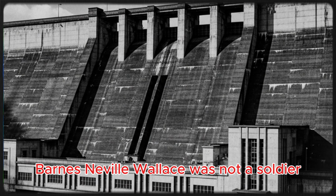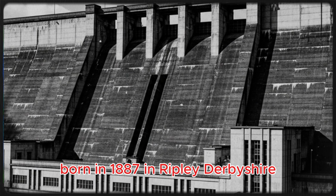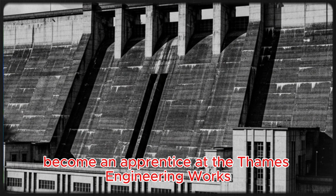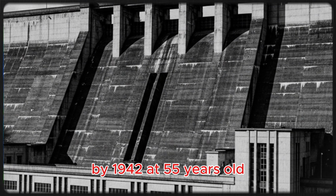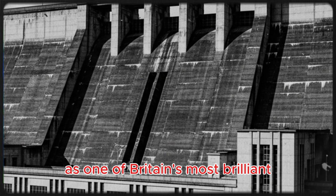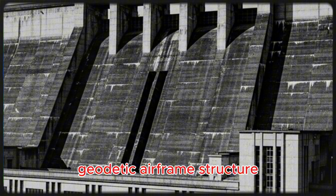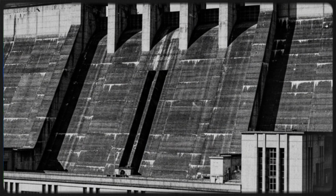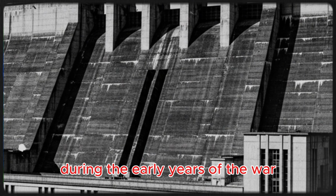Barnes Wallis was not a soldier. He was an engineer. Born in 1887 in Ripley, Derbyshire, he left school at 17 to become an apprentice at the Thames Engineering Works. By 1942, at 55 years old, Wallis had already established himself as one of Britain's most brilliant aeronautical engineers. He designed the revolutionary geodetic airframe structure used in the Vickers Wellington bomber. His innovations saved countless British lives during the early years of the war.